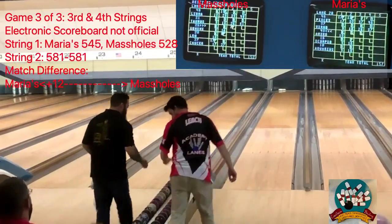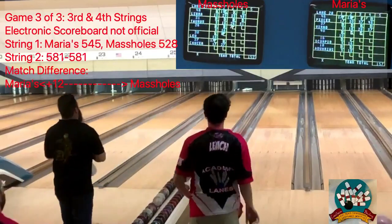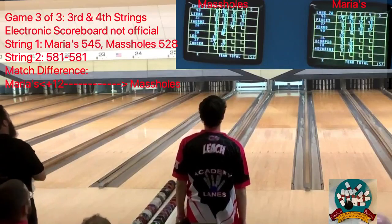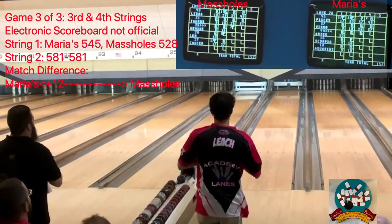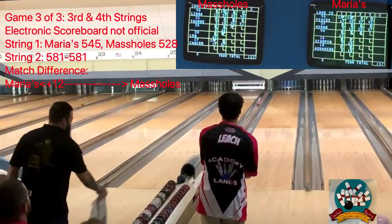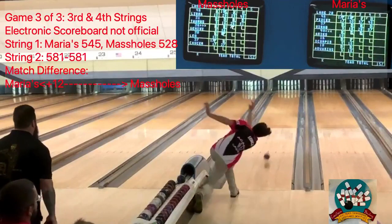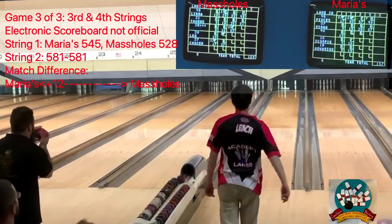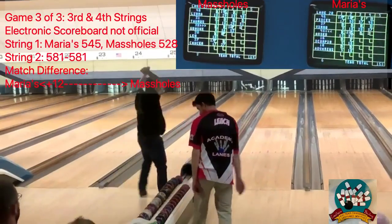Spare for Nick Leach. Dancer. Brian Mayer delivering from Maria Subs to stop the bleeding. Had a 69 pin lead. It dwindled all the way down to 6. And he gets a double strike. Nick Leach on a spare. 6 fill. 32 through 3. On a double.